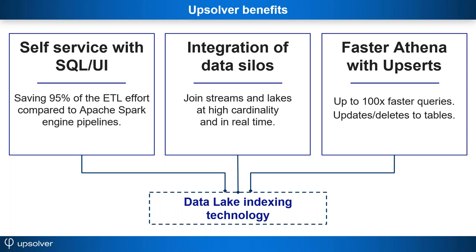All of those benefits that I just described are made possible with the indexing technology that Upsolver built. So the ability to create an index on top of the data lake kind of closes the gap between the functionality you would get from a database and the functionality you would get from a data lake.